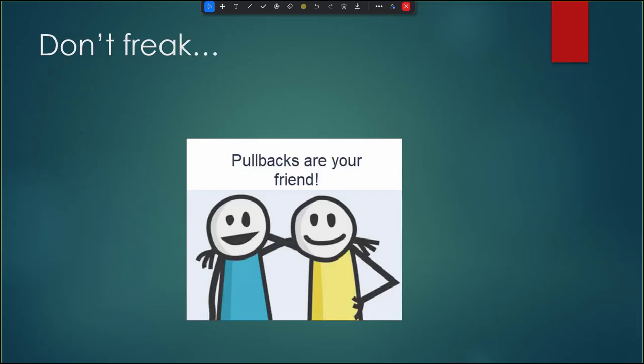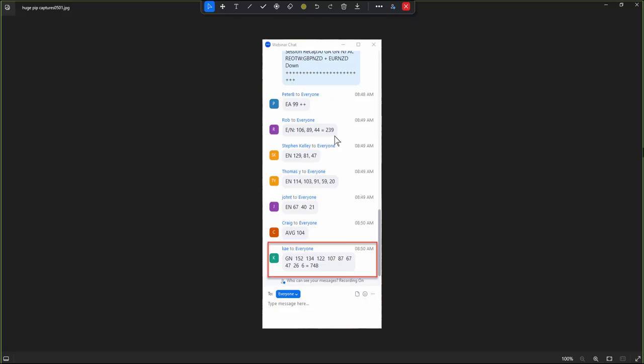So don't freak out. Pullbacks are your friend. They are to continue the move. Always remember that. If you're going down and all of a sudden they're going up, what are they doing? They're looking for the sellers. The bankers are manipulating the market to go find the sellers to continue the move. All right. So the retail trader thinks it's reversing. It is not. Everything in the Forex is about continuation until it's done.